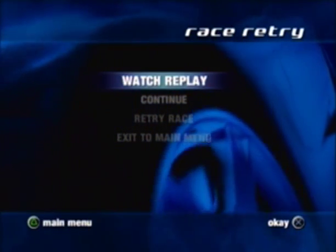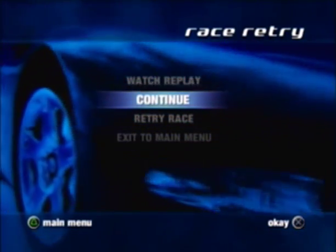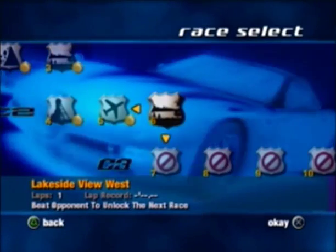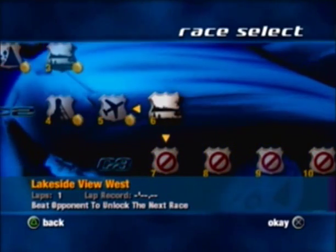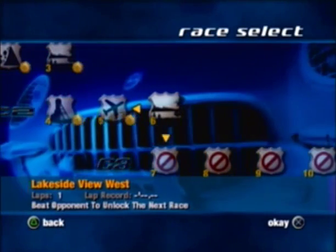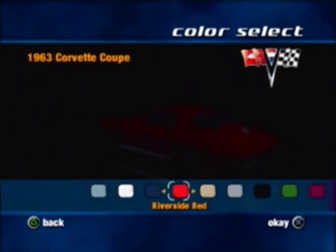So yeah, I think once you start going through the C2 races, that's when you start unlocking the tracks. The C1 race tracks, I believe, are already unlocked. Alright, so here we go, the one-on-one race. So when you beat our opponent, we'll be in Lakeside View West, which I believe is the same one as this, but we're going the opposite direction.